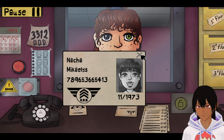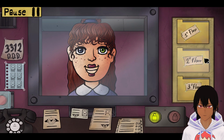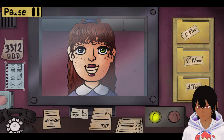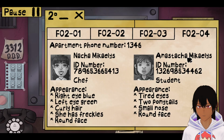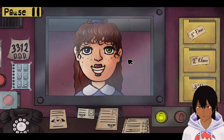Nasha. Yep, Nasha. I'm a resident in the building. My apartment is on the second floor. Four. Nasha McKaylee's. Right eye blue, left eye green. Kind of cute. Curly hair. She has freckles, round face. Okay. Yeah.